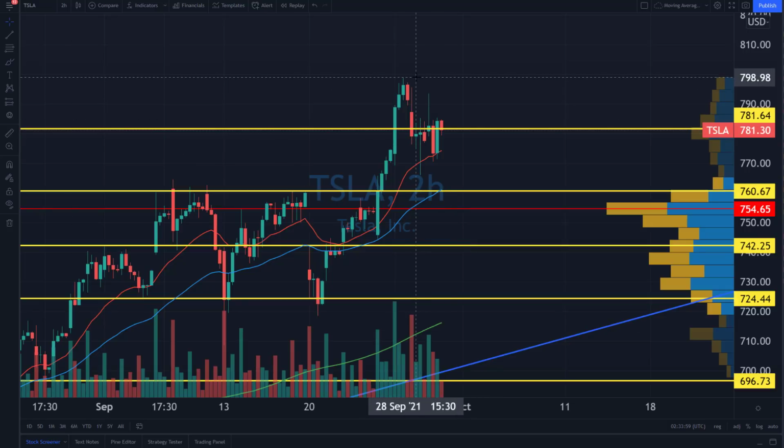So look, where do the bigger bulls come in? A break of 800. Do we expect that this week? Probably not, but we don't expect a big shock underneath 760 either from a technical standpoint. Tesla's nicely trapped and it's sitting in a good range.